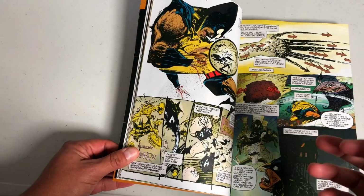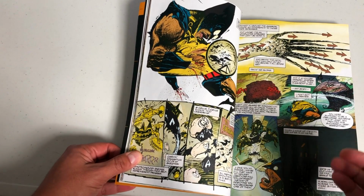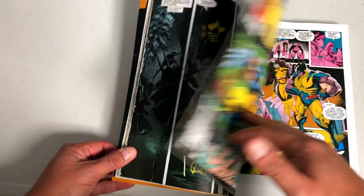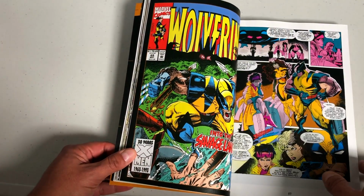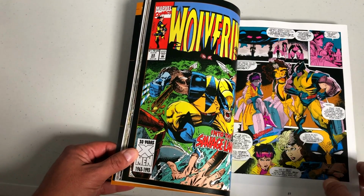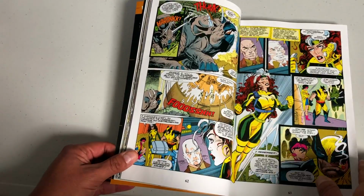And then it contains issues 69 through 75 of Wolverine, The Killing, and Global Jeopardy, which is written by Peter David, and that's a pretty interesting book. And then Sabretooth miniseries 1 through 4, and of course X-Men 25, which precedes Wolverine 75.